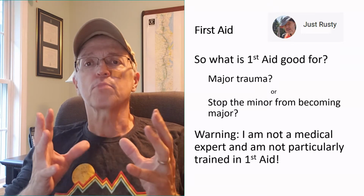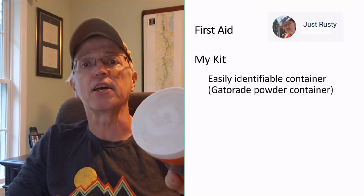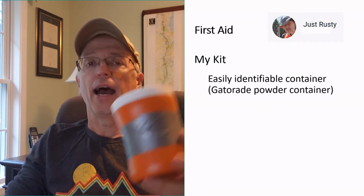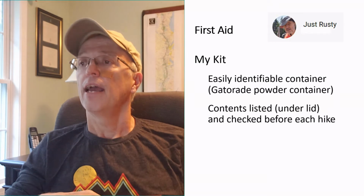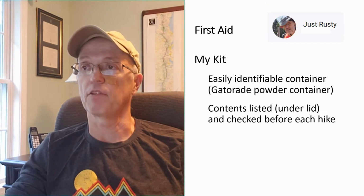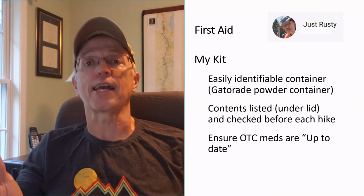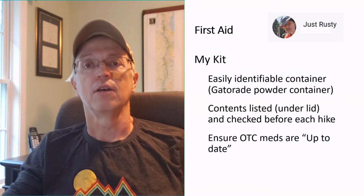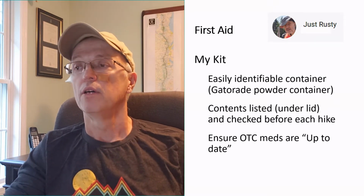So here's my kit. Right here. It's an easily identifiable container. It's actually an old Gatorade powder mix container. I have its contents listed under the lid. See it there. And before each hike, I go through that checklist that's under the lid, and of course I have it on file somewhere in case I have to reprint it. And I make sure everything's up to date. I have to ensure that whatever over-the-counter medications I have are up to date. Basically, if they've been in there for a year, I'm going to throw out all the ibuprofen and Tylenol and replace it with new.